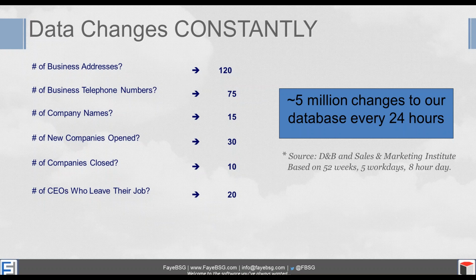There's a 3% data decay per month within our database. So in other words, that could mean that after a year's time, if your data is not managed correctly, a third of your data can be bad. And you're making business decisions based upon that inaccurate data, and you're sending out marketing lists to incorrect information.